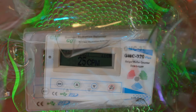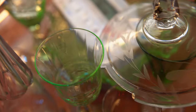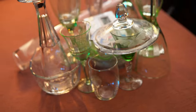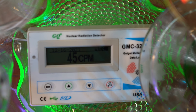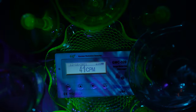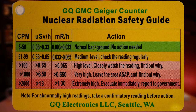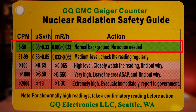And as you can see, the Geiger counter is picking up on radioactivity. That's pretty cool. That is probably the coolest thing about these glasses. Besides the fluorescing is cool, don't get me wrong, but the fact that this is radioactive and you can detect it, that's sweet. This collectible is truly radioactive. And let me just say, these levels are totally safe. This nuclear radiation safety guide that came with the Geiger counter shows which levels are safe, and anything from 5 to 50 CPM is harmless.